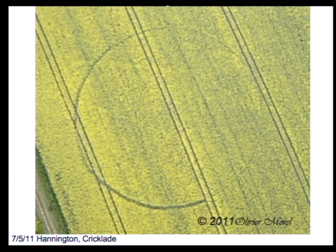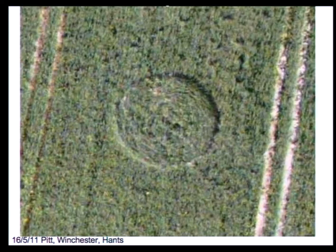Okay, another one, the field next door, Hannington at Cricklade. Simple circle found etched in the field. And here's one at Pitt near Winchester. Again, simple round circle. For my money, if any of them are of supernatural explanation in England these latter few years, then it's probably the very simple ones. But having said that, I'm impressed when I see a blown node photograph or an elongated node.